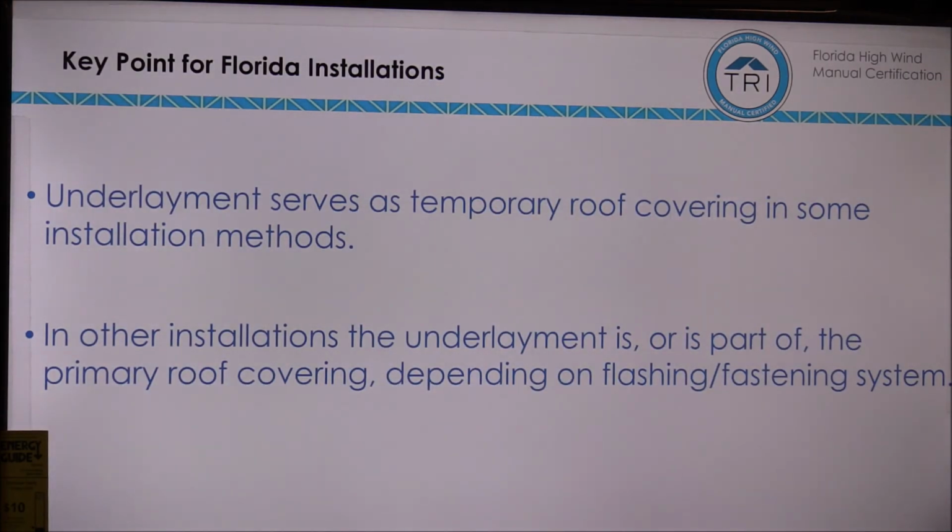The second thing is that if you come from outside of Florida or are familiar with the regular manual, which covers 49 states, you know that the tile is the primary roof covering and the underlayment serves as a backup. In Florida, that's true also, but there are times where in some installations, the underlayment is part of or is the primary roof covering depending upon the flashing and fastening system. So we just need to keep that in mind.